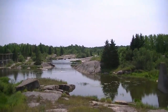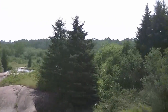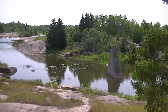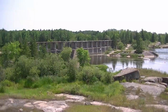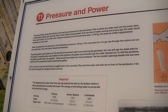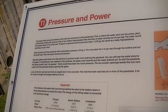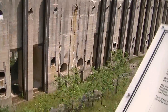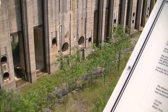So when in operation, this area would have all been flooded. The large holes along the bottom of the wall are entrances to the penstocks. This is where the water went into the power plant at 226 cubic feet per second. That's 2 million times greater than the flow of water coming out of your tap.